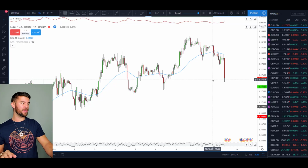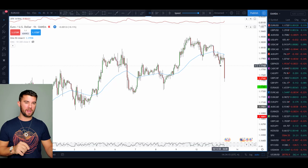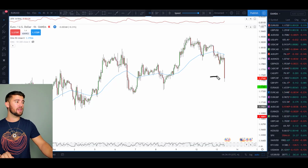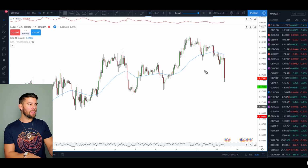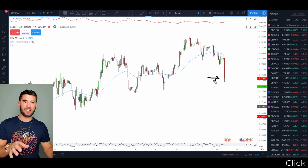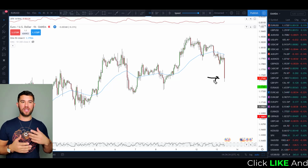So here we are on the euro dollar. We're actually going to take a look at that setup. And on this pair for setup number one, what I'm looking for is if the market is trading below the 50 EMA, which is this blue line you see right here on my screen. If the market is trading below the 50 EMA, then I'm looking for buy trades. And I know that makes no sense right now, but trust me, it will in just a second.